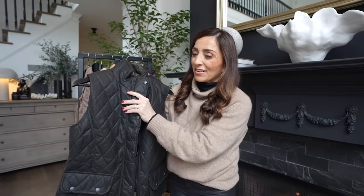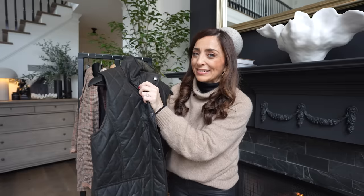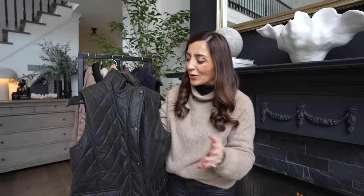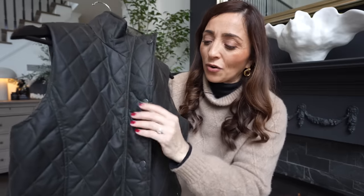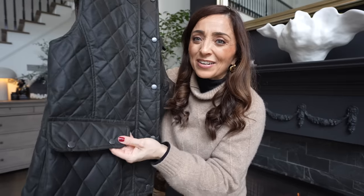All right, so I am completely in love with this piece. It's got the amazing waxed fabric across the top, which makes it super durable, which is of course what the British are kind of known for. And the quilting in it is spectacular. I absolutely love it. I love the snap detail across the top and on the pockets.